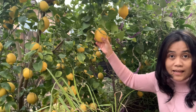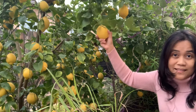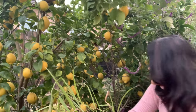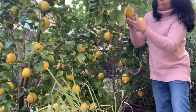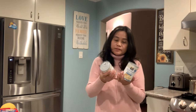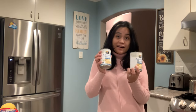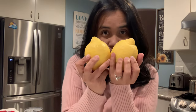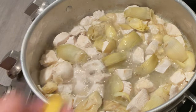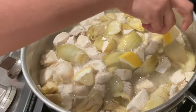Dinner today is chicken with artichoke and lemons. I'll pick this lemon. This is ripe. So this, two lemons. Tonight's dinner is chicken with artichoke hearts, and then I added the cheese and the lemons that I harvested from the backyard garden. These beautiful lemons. Now let's add the lemons from the garden.